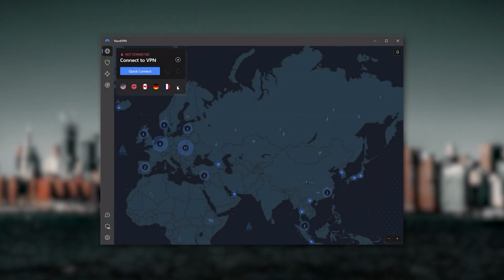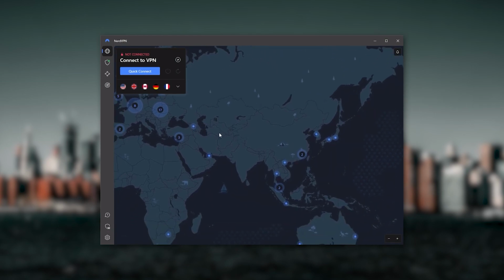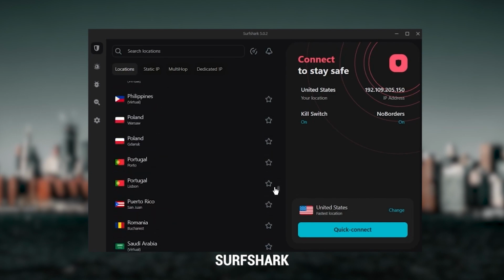So all in all, if you're someone looking to have a few more options in your VPN, then NordVPN would be the one to get. And then finally, Surfshark is my best pick for the best budget VPN.